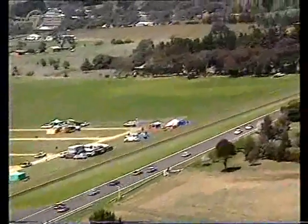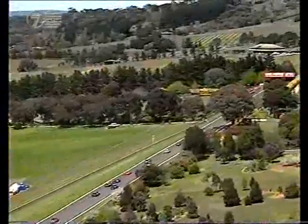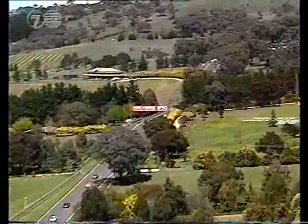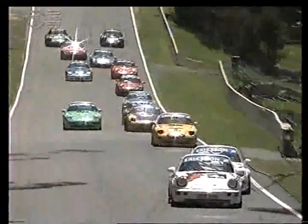The most experienced driver in the field, I would suspect. John Smith has been in motorsport for many, many years and absolutely loves it. He's no stranger to Mount Panorama, and leading Jeff Morgan here on the opening lap up Mountain Straight. Morgan, of course, two-time Porsche champion, and he won't like to sit in second best position there. He'll be very keen to find a way past Smithy.